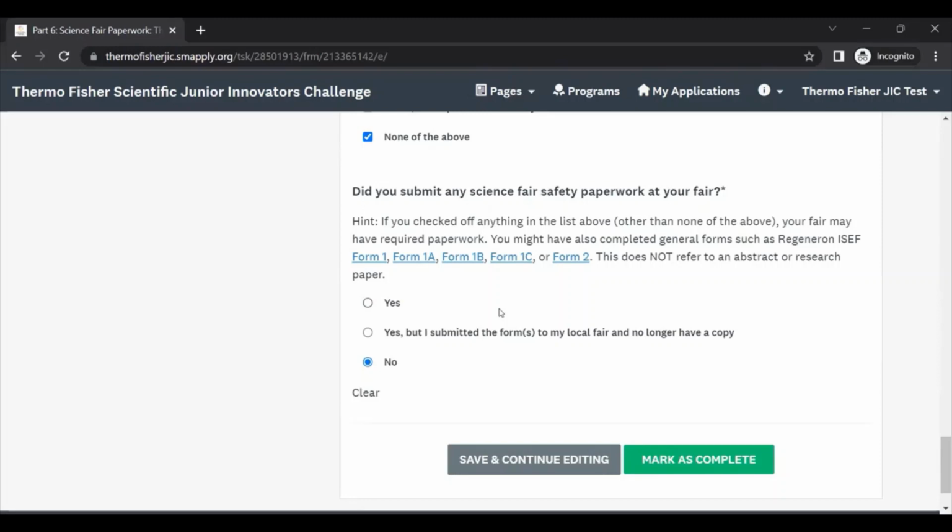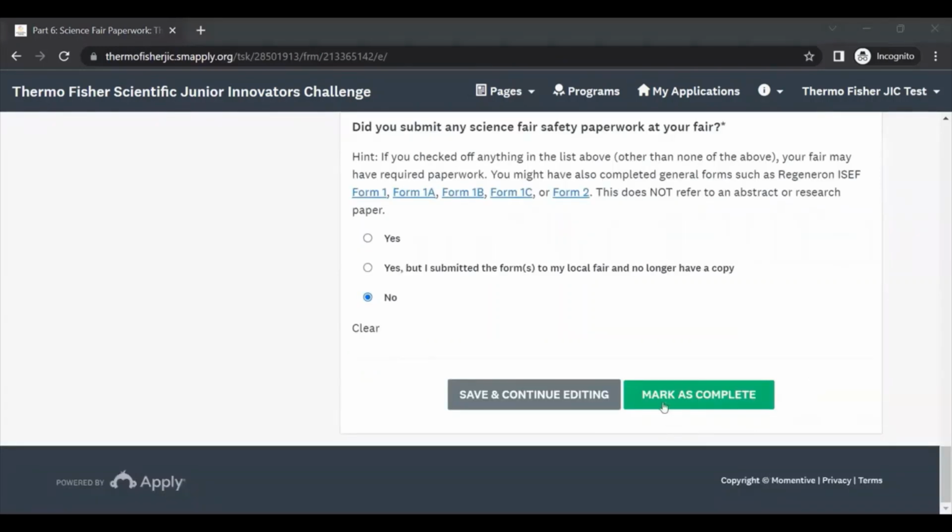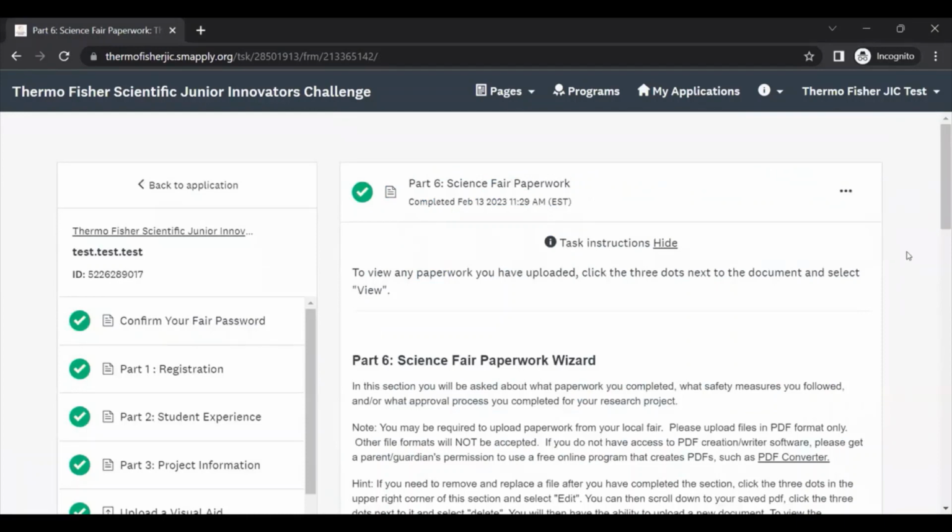If you have any questions, again, definitely email us at jic@societyforscience.org and we'll help you out. We know this section can be a little bit confusing, so we definitely want to make sure we help you out along the way. And once you're finished with the section, you can go ahead and mark it as complete, and you are done.